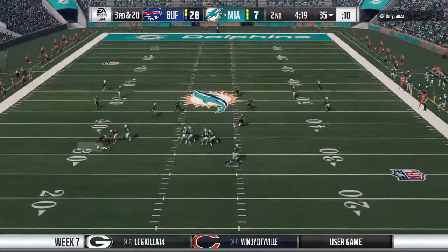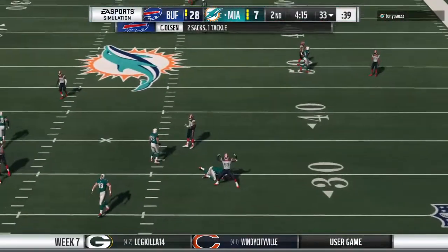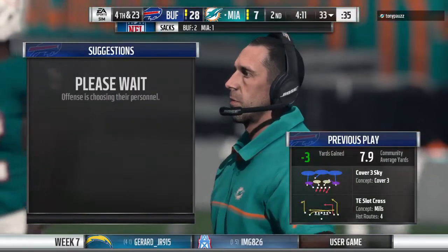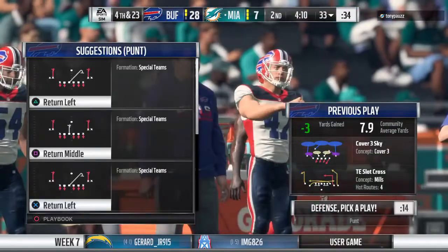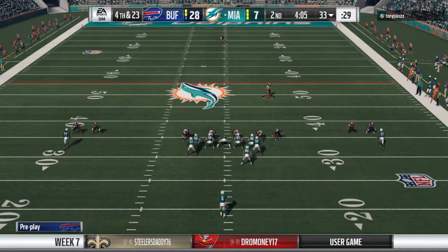Out of the gun, Goff. And they take him down. The Bills get to him. Brandon, what I remember most about playing with guys who knew how to rush the passer, they would just tell you, just cover people for me just long enough for me to get there. And that's exactly what happened on that play. Here's Riley Dixon now as he's on to punt for Miami.